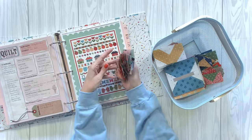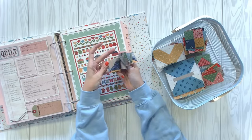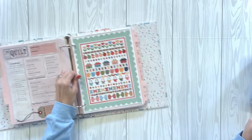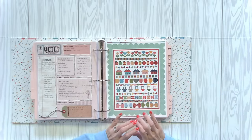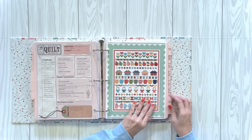So these are, and I was able to do this pretty quick. It's not a hard quilt, and I am excited because I don't know where my original Quilty Fun quilt is. It's somewhere in my stack of stuff, I have a million quilts, so I'll have a new one. So I hope you join us.